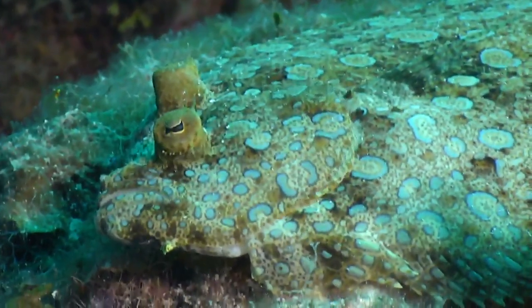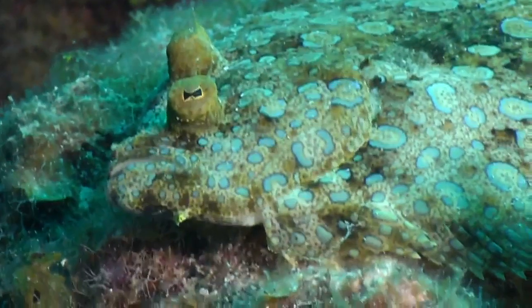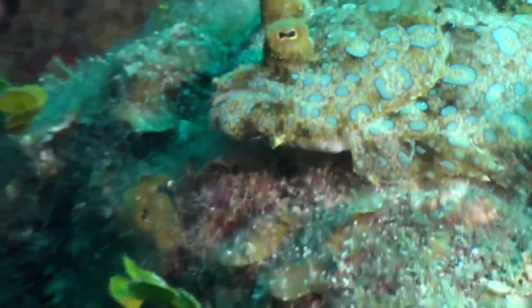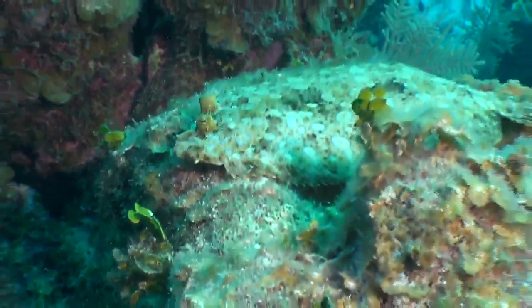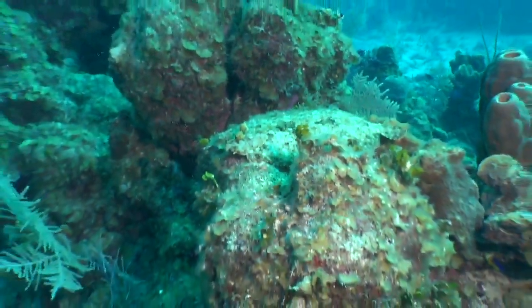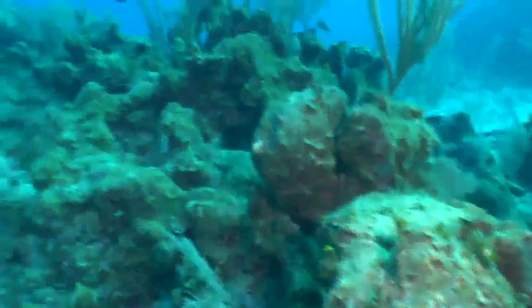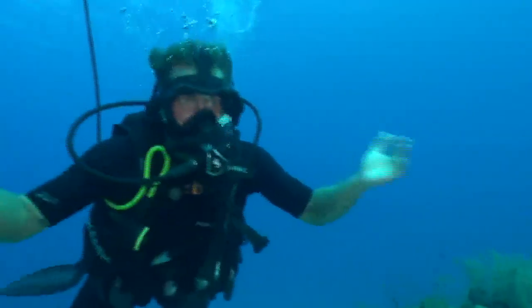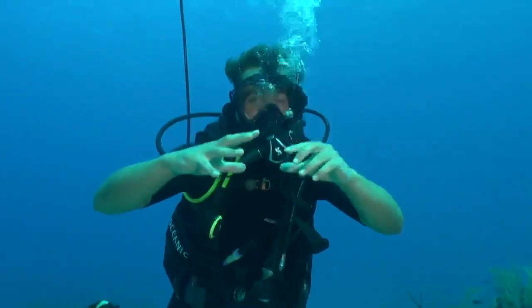Generally they will stick to the sand because they can use their modified fins to throw sand over themselves, like that. They'll quickly put it all over themselves and then they'll completely bury themselves under the sand. So they can sit there with those eyes sticking out just enough so they can still see what's going on above and around them.